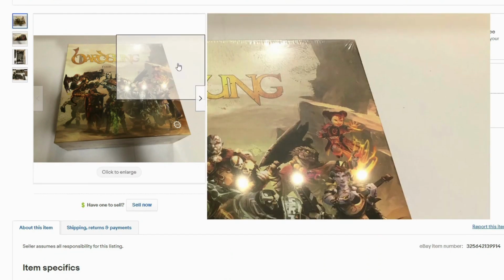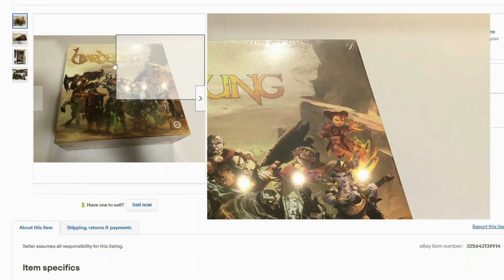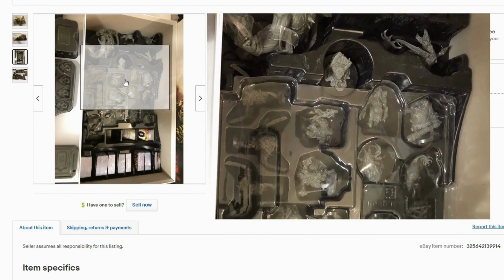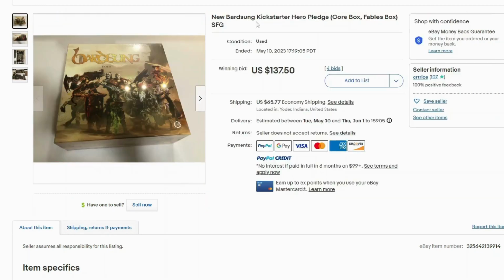I did notice that this box is actually shrink wrapped, and you're noticing that this packaging is pretty much new. So a lot of these board games will be listed as used because they're not in exactly perfect brand new condition, but they're practically new, and they're being labeled as used. So a lot of these top dollar board games you're going to see are in great condition and barely used. Basically unpunched is what they're called if they have pieces that haven't been separated from the packaging.